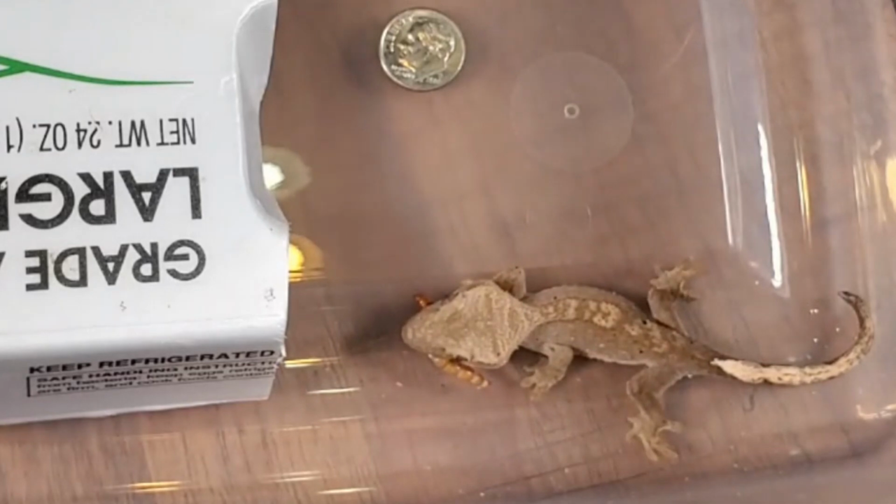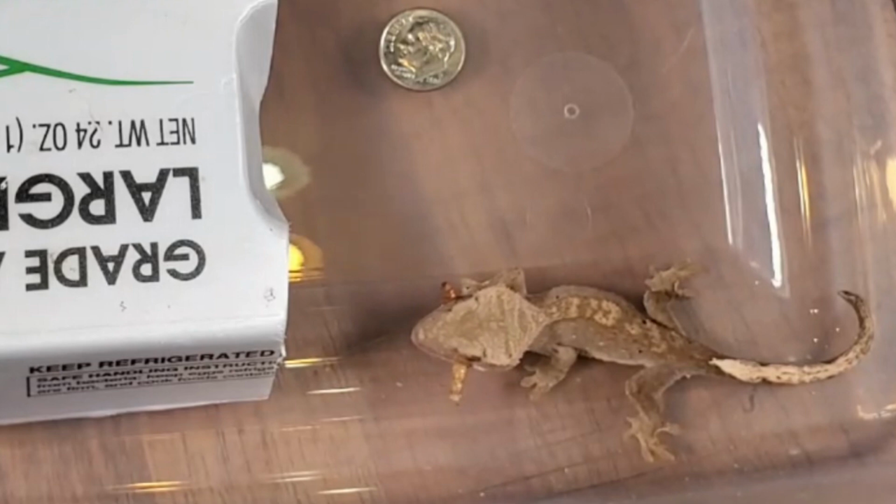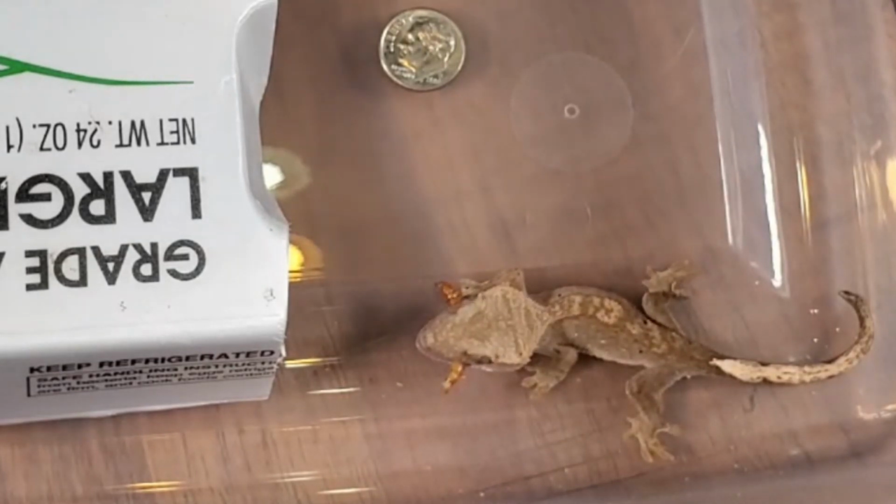A huge mistake that a lot of keepers make is to feed too small of insects. Don't add a pinhead-sized cricket to your baby Crested Geckos. It's just not enough meal, and they're going to spend way more energy trying to catch that pinhead. Give them a good-sized cricket, again, about the size of their head, and they'll enjoy that.